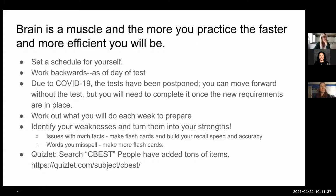Okay. And then some things to remember. The brain is a muscle, and the more you practice, the faster you get and the more efficient you are. So set a schedule for yourself. Identify a time that you want to take the test. I know there's been quite a bit of lack of clarity on when the tests are going to be offered, but sign up for the test as soon as you can. Schedule yourself. Usually it's two months away from the sign up date, and then work backwards. Set a schedule for yourself. Identify a little bit of time each day that you practice on some section of the test. And then maybe on the weekends, set aside an hour or so to sit and time yourself going all the way through, and then use the answer keys in the test prep books to go back and study the questions. If you do that, you will pass.